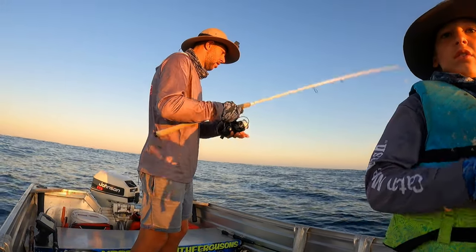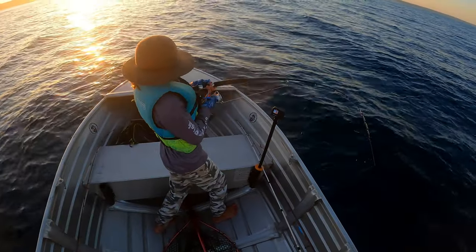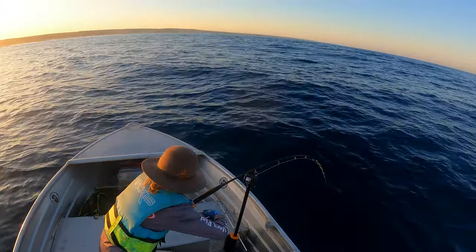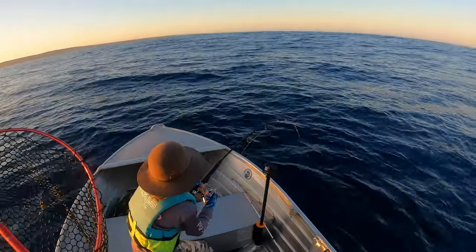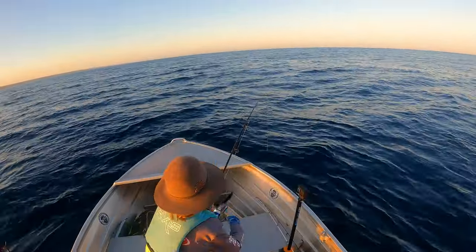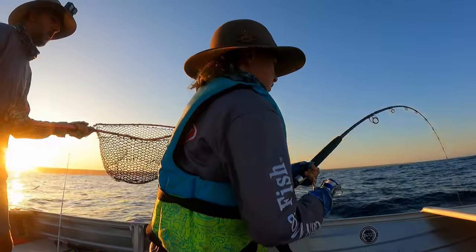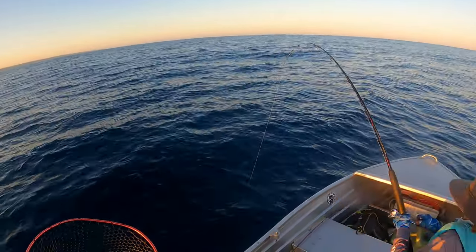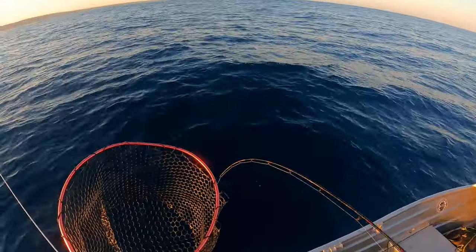Did you see that? Get him up. Oh, Reese is on. Reese is on to a good fish. Get him up, the shark. Get him up. Reese is on to a good fish here. First fish of the morning. This is about our third drop. Let's just hope the sharks don't get any. Let's pump him up, boy. Get him up. Here he is.